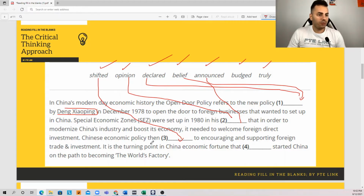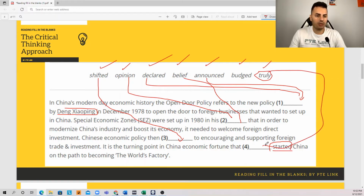It is the turning point in China economic fortune that started. Okay, this one is very interesting. If you look at this sentence without the gap, this sentence sounds correct and all good without the gap. You can still read it without the gap, but they put the gap here because they wanted to add some information on this verb. So what do we use to describe or modify a verb? We use an adverb. You need to look at the adverbs. Most of the time, or in too many cases, the adverb could end with y and ly. So this is my adverb. This is the only adverb I've got here amongst the options. So I'm gonna drag it and drop it here. Truly started. Okay, so I'm done with shifted and started.